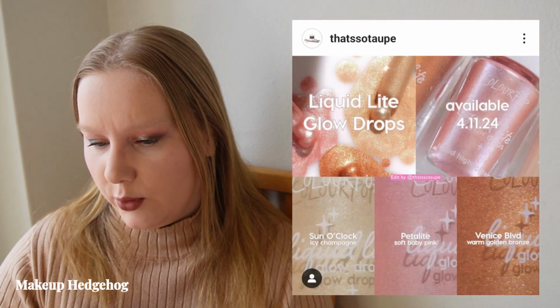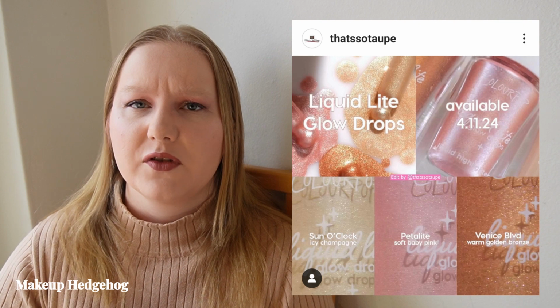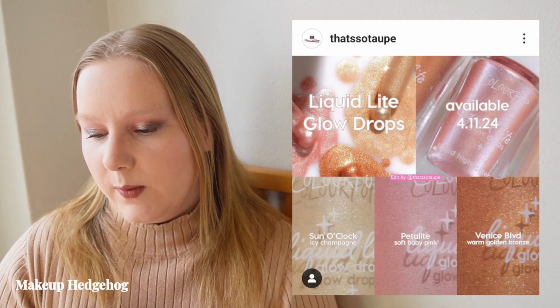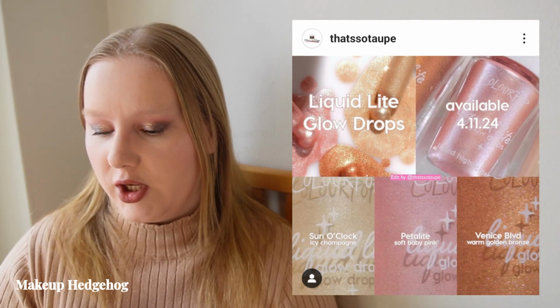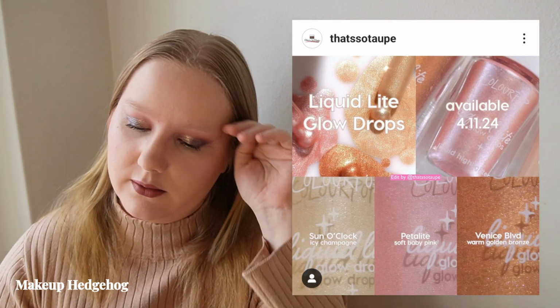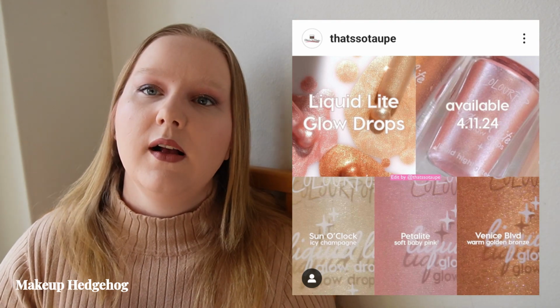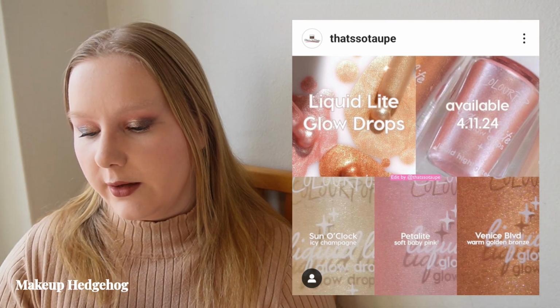So these are the new Colourpop liquid little glow drops. I don't know if this product was leaked, because I still haven't seen many official images of this one, but just like with Makeup Revolution, there seems to be a warm golden bronze shade, so this I think is something you would use as glowy bronzing drops. Then there is the Petalite, which is a soft baby pink, so either a pink leaning liquid highlighter or a liquid glowy blush.